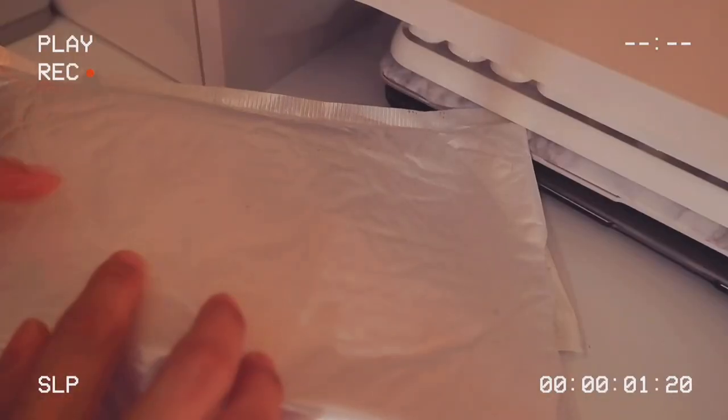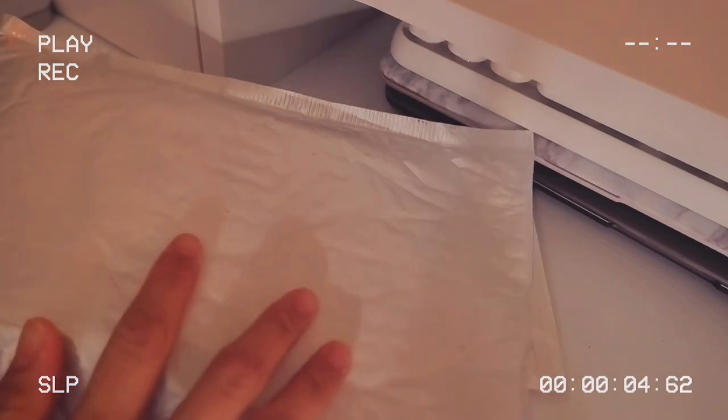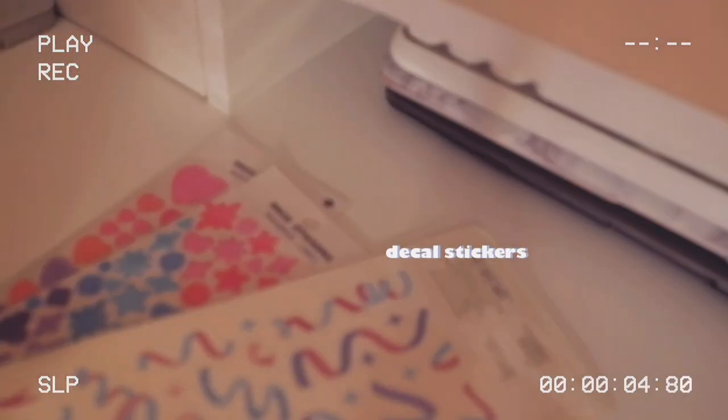So I received a package 2 days ago from AliExpress, and it's already open because I don't remember what I ordered from AliExpress. I ordered a bunch of stationery, pictures.